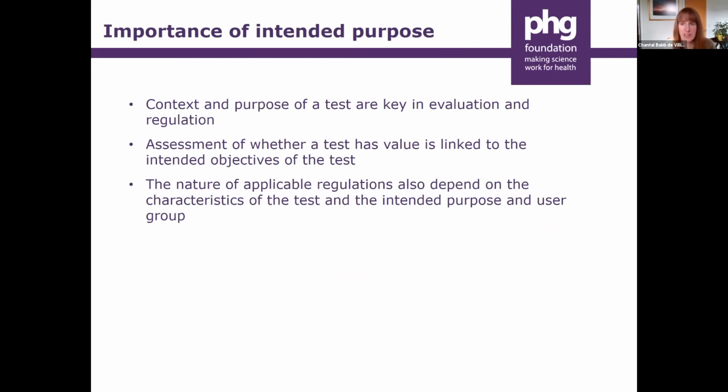So the importance of intended purpose clarification provides context and purpose of a test, which are key in evaluation and regulation, but also for the decision makers and individual user perspectives. Assessment of whether a test has value, so utility, is linked to the intended objectives of the test. The nature of the applicable regulations also depends on the characteristics of the test and the intended purpose and user group. Clarity on utility and discussion of polygenic-based tests can benefit from clarity on intended purpose. There are different uses that are being proposed. As we've seen today, there are a few of them as well.